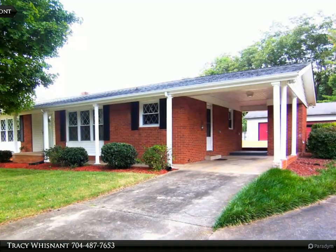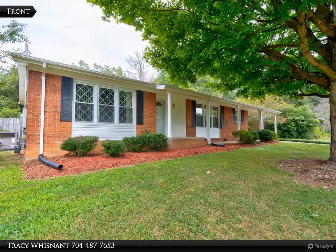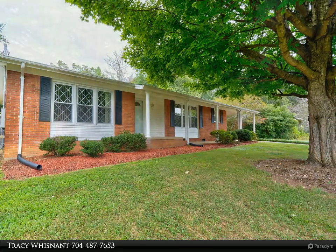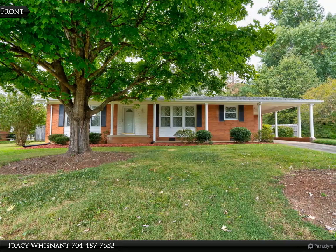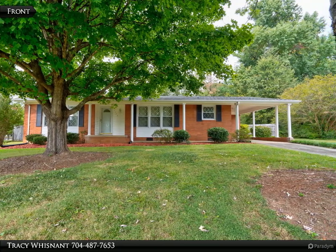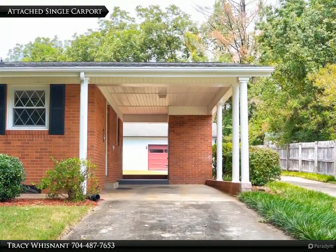Well-maintained 3-bedroom 1.5-bath brick and vinyl ranch home in City of Shelby. Convenient location. Open floor plan. New carpet. Neutral colors throughout. Large living room. Full bath has been updated. Covered front porch. Tile rear patio is very nice, a great place for relaxing.